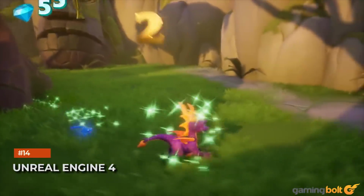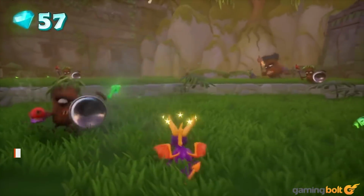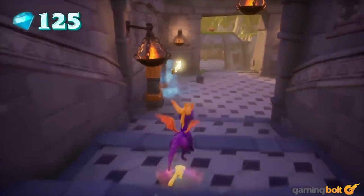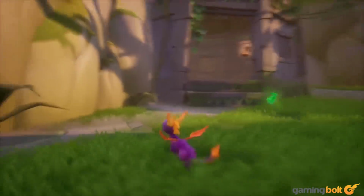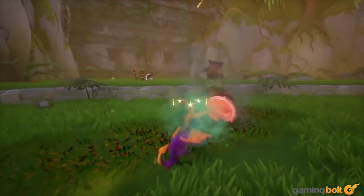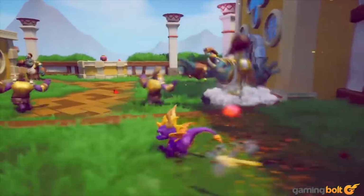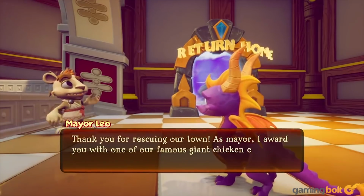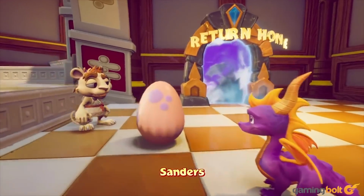Unreal Engine 4. Remaking all 3 of these classics is, of course, not an easy task by any means, but Toys for Bob have the best tools at their disposal to help them get the job done. With Spyro Reignited Trilogy, they're using Epic's engine, Unreal Engine 4, to remake Spyro the Dragon, Spyro 2 Ripto's Rage, and Spyro Year of the Dragon.